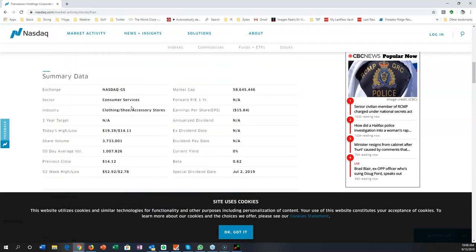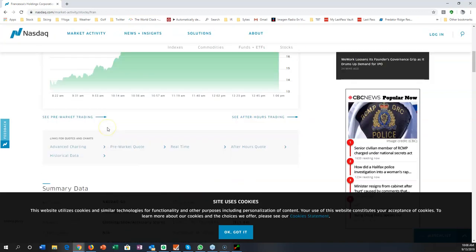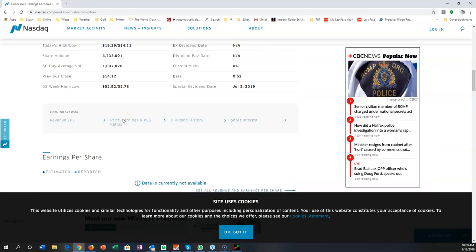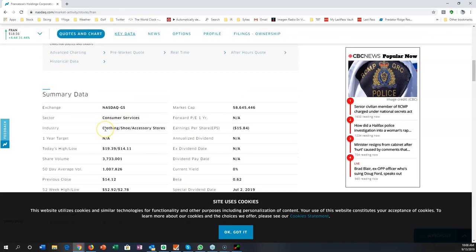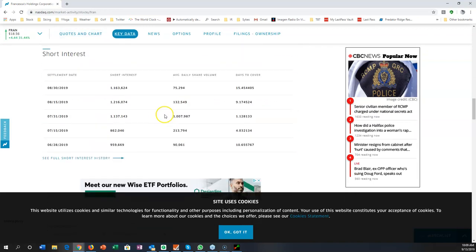On the Fran, I don't see it here where it says how many shares are outstanding. It does have a 58 million market cap. So it has about 3 million shares outstanding. So we'll just use that as a rough number. Some of the other sites show the amount. So anyways, out of 3 million shares that are outstanding, this has 1.1 million shares short. So not quite half the stock is short, 40%.